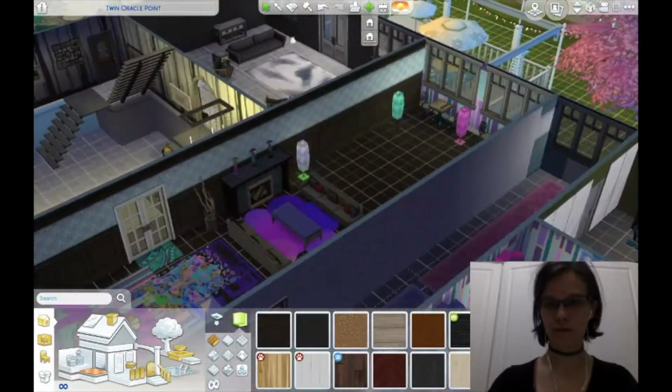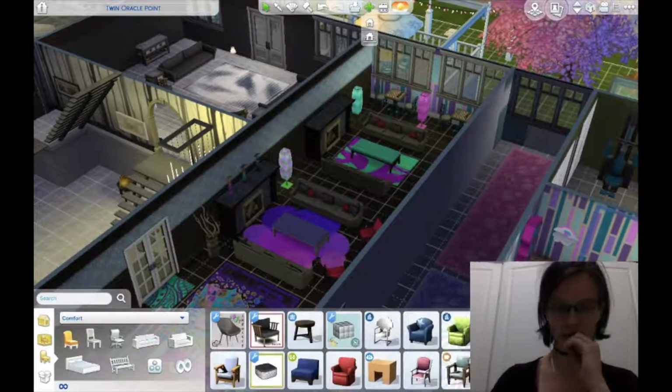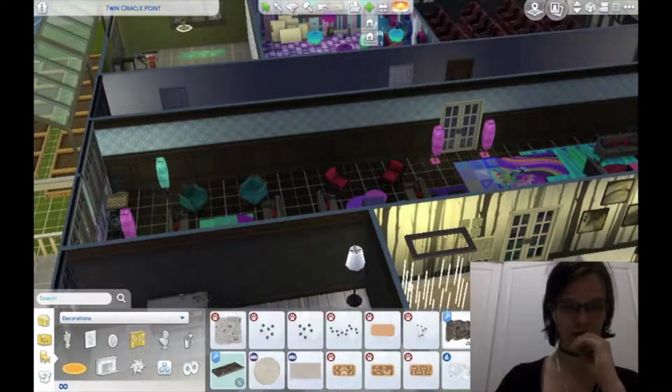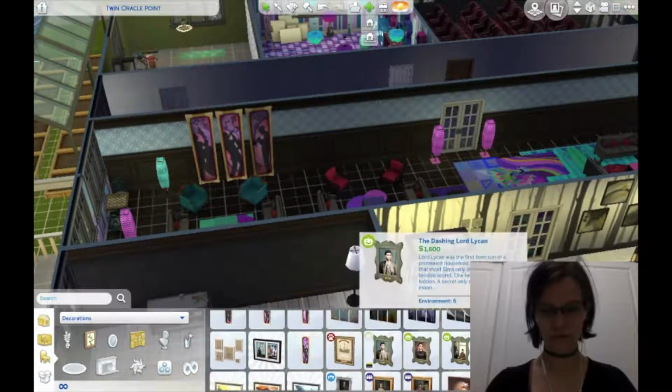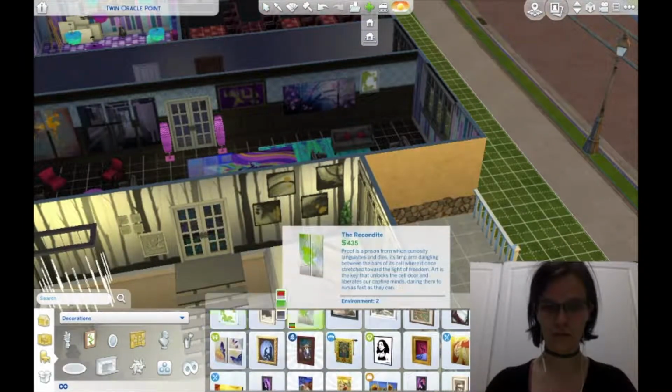Oh, did we get rid of the... Oh, no, yeah, there it is. There's the third couches and fireplace, and chairs. And then I fill the walls full of art again, because it's just art.